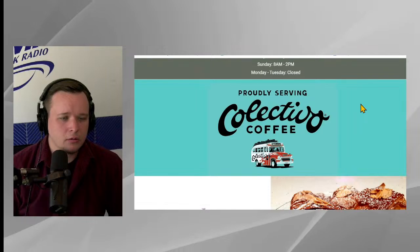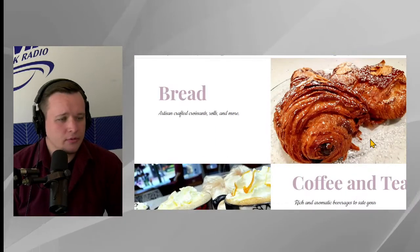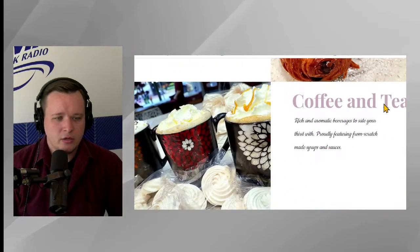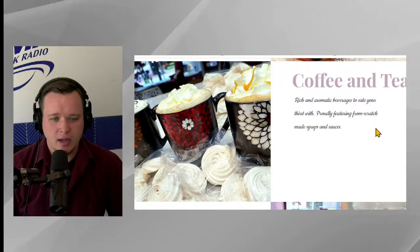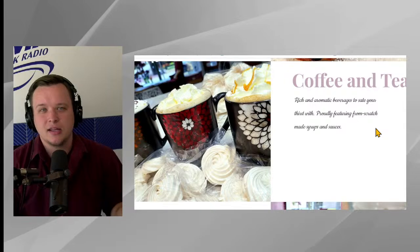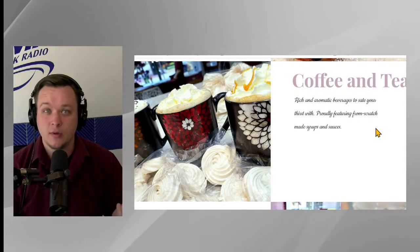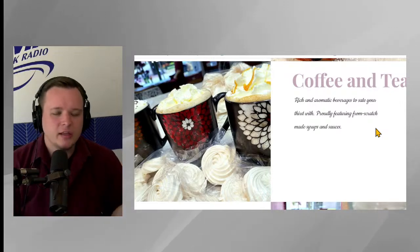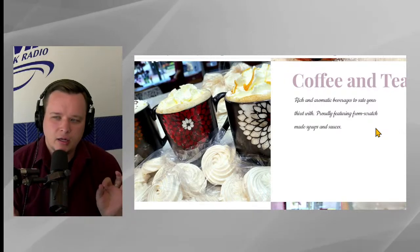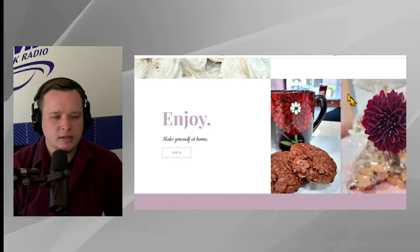They proudly serve Collecto coffee is what they serve. They offer artisan crafted croissants, rolls, and more. You can try their coffees and teas, rich and aromatic beverages. And again, the smell in there is really nice. It's a nice, fresh baked bakery smell. It's very sweet in there too. It's also a little bit chilly, which is nice when you go into a bakery. Not too chilly, but just a little bit, you know that they're keeping things nice and fresh there too.